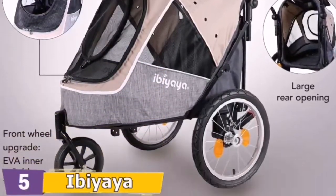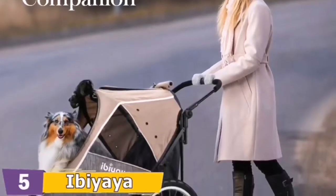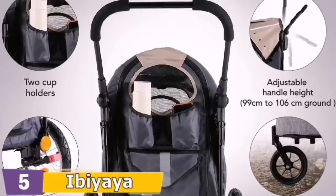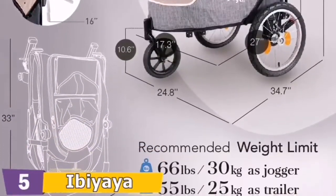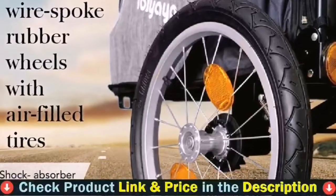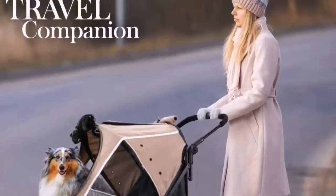This isn't a cheap option, but it's robust and comes with two safety tethers, so we think it's worth it. This stroller for dogs comes with two safety tethers, has a durable rear wheel axle, and reflector plates for night walks. These dog strollers have a heavy-duty steel frame, and a high base to keep pets away from dust and heat. Enjoy any trip with your pet with this 2-in-1 Happy Pet Trailer Pet Stroller and Pet Bike Trailer for large dogs and medium dogs from Ibaya. Able to support up to 66 pounds, your pet can come on every walk and bike ride.